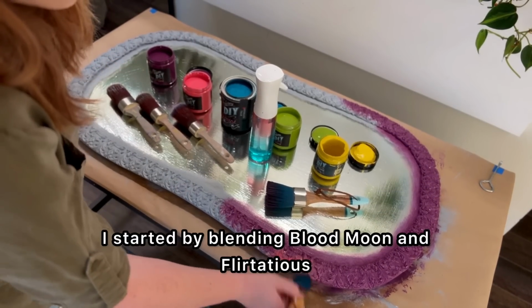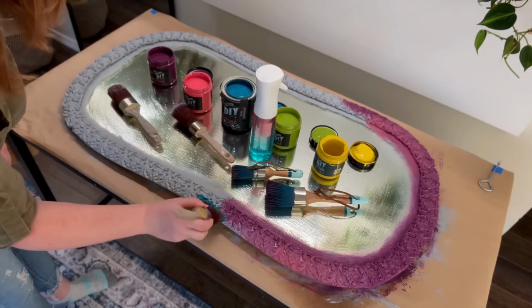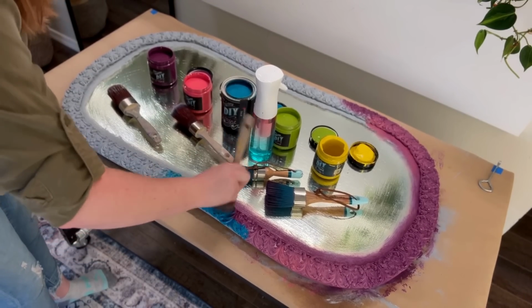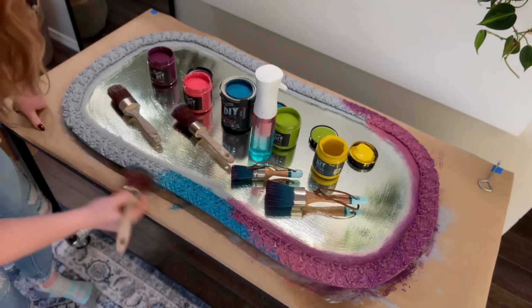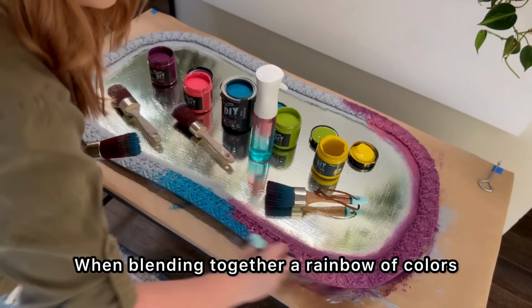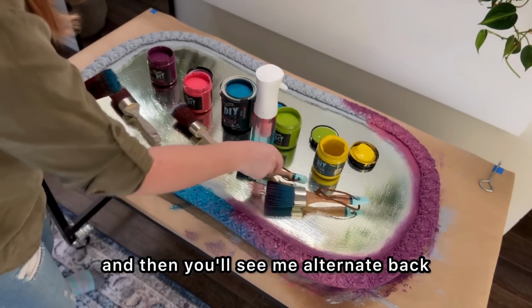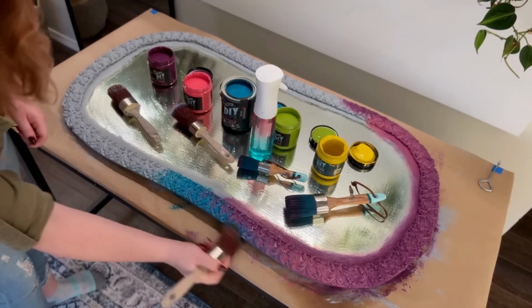I started by blending Blood Moon and Flirtatious. Next, I blended in Mermaid Tail. When blending together a rainbow of colors, I like to have a brush separate for each color, and then you'll see me alternate back and forth between my brushes to blend out those colors.